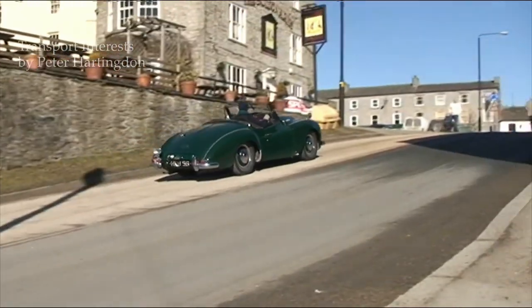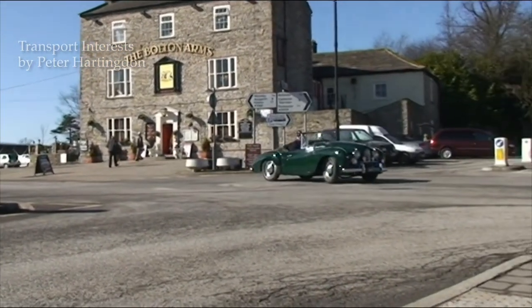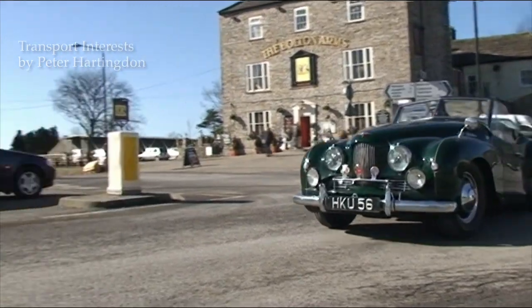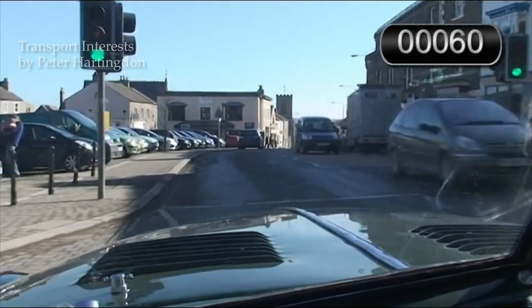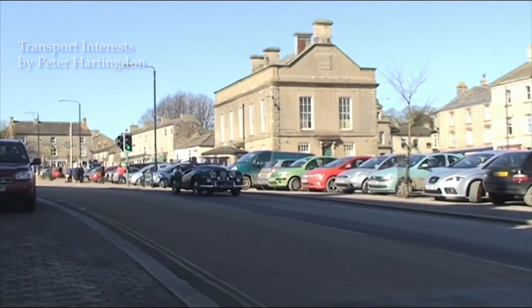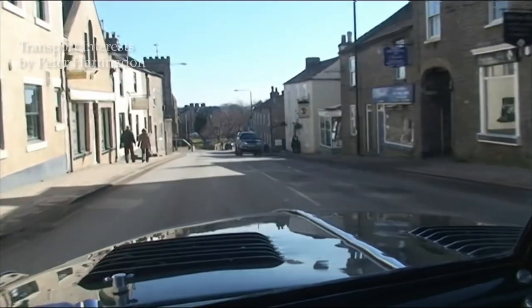The Jowett Jupiter featured on this section is owned by Howard Bryan. Howard's Jupiter, HKU 56, was first registered in 1951 to the Jowett company who ran it on the test route. They also used it for promotional work and as a customer demonstration vehicle.